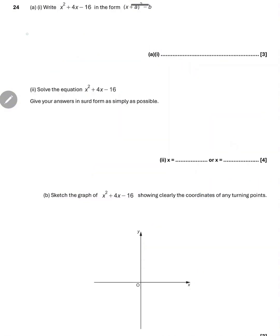Final question on this paper, we've got some more quadratic work to do. We've got x squared plus 4x minus 16, and we're looking to write it in that form, which is completed square form. If you see that, it's saying complete the square. How do you do that? You've got a single bracket squared. X goes into that bracket. This number here, this 4, we always half it and put that in the bracket as well. And then this 2 that we just created, we're going to square it and subtract it.